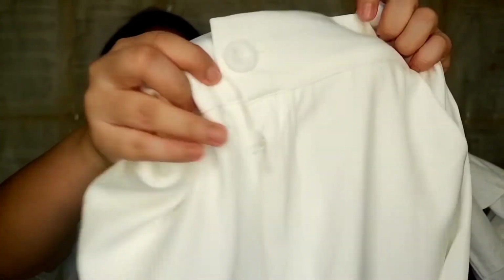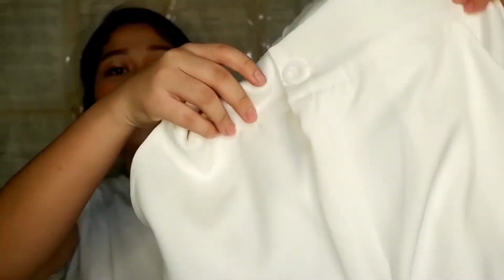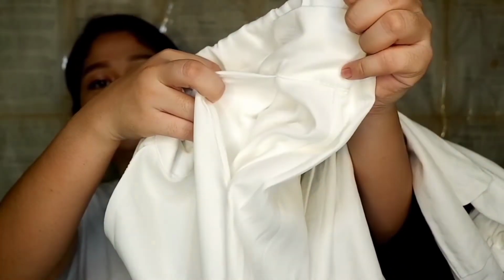Mostly, my pants are white and black para mabilis siyang eterno sa iba't ibang top. And I also bought another white culottes. Pero, ito naman is parang pang-office type yung design niya. So, it has the button and the zipper and the pocket both sides. And it lengthens until before the foot. And straight cut siya.